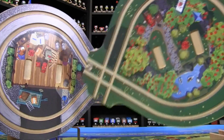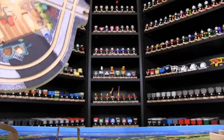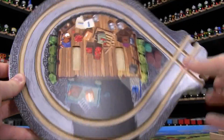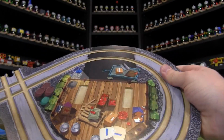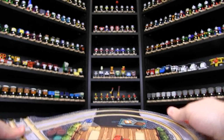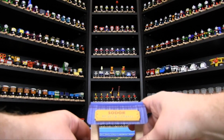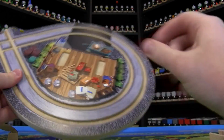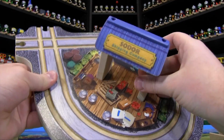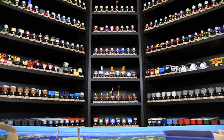Would you rather have all these curves to make your own thing, or play within the playground that Fisher-Price has given you here? I think that's what it comes down to. I personally am a fan of this, but, oops, that didn't work out well. It has indents, but it doesn't stay in there very well. So I think we could have seen something a little bit better in this area.